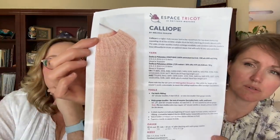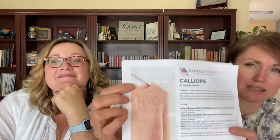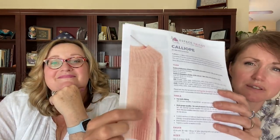So, Calliope, if you don't know, is an instrument, like organ pipes, and it's what you would hear coming down the road in old times when the circus was coming into town. It's kind of fun, and I was like, why did she call it that? But I'm guessing it's the organ pipes, like the ribbing, and it's got a long rib in the sleeve cuff as well.